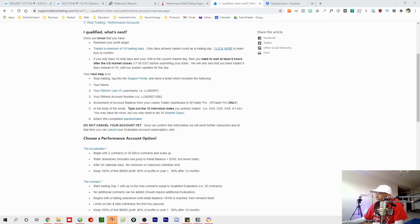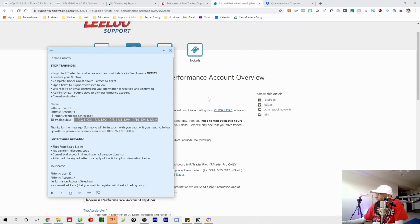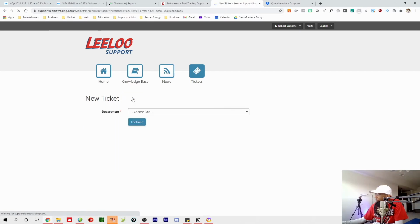So you're going to complete that questionnaire, and then you're going to open a support ticket on their website on this page right here. So you just go up here and you click on this tickets link. So I'll go ahead and do that and walk you through that. All right, so you click on the tickets, you go to start ticket, okay?